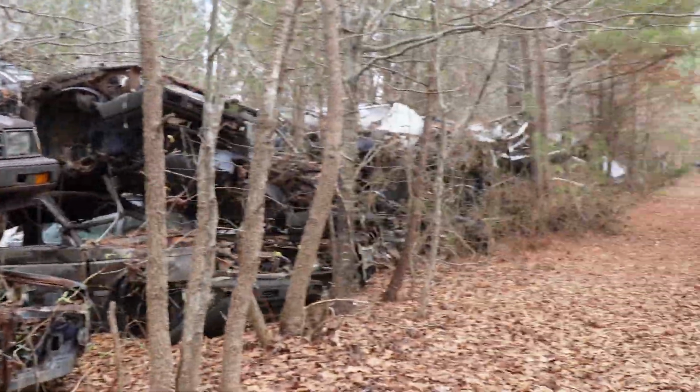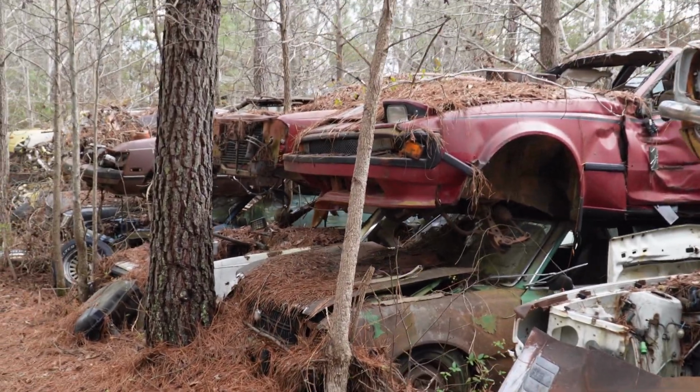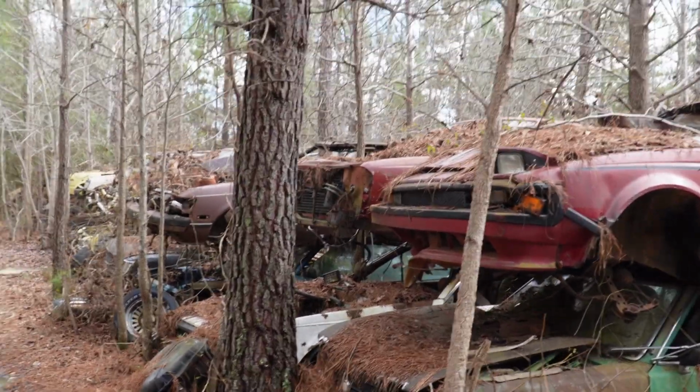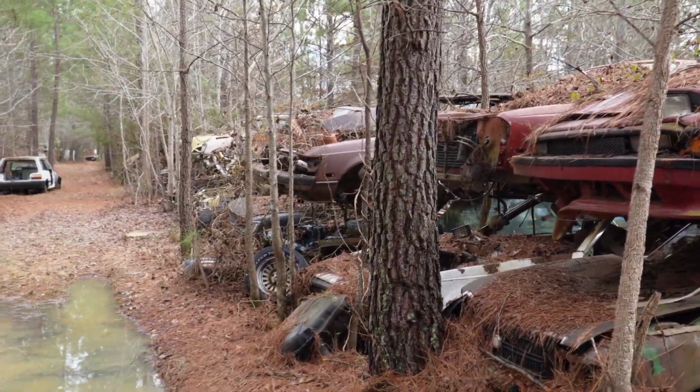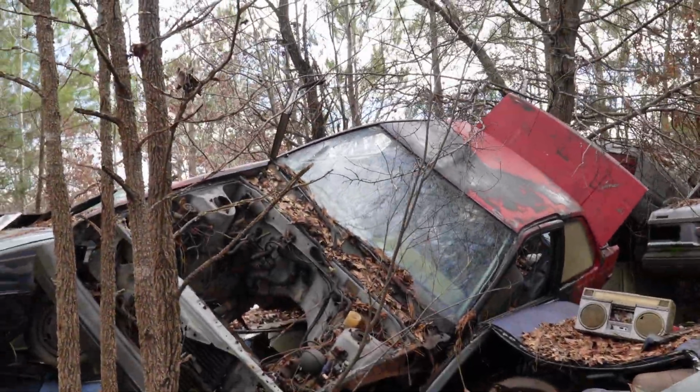Yeah, I just don't know. I don't see my 86 here anymore. Lots of old Toyotas, but just not the one that I want or need. Bummer. I walked right past it, didn't even recognize it.